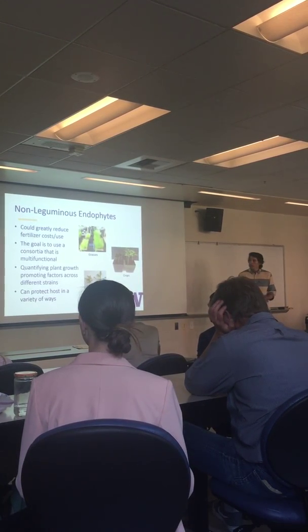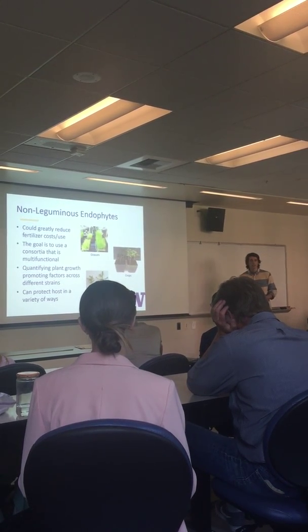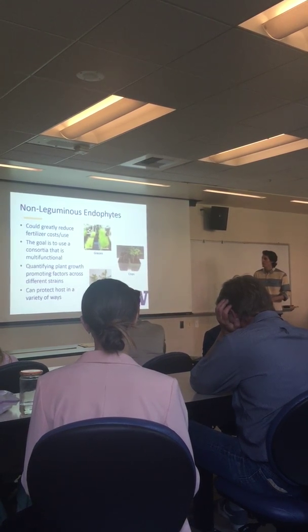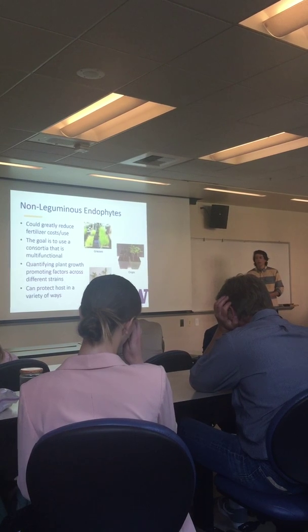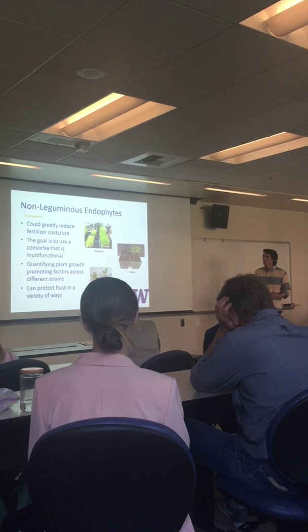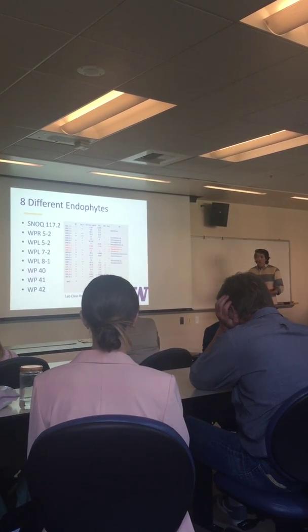And so my research is looking at, basically, the goal is to make a consortium that's multifunctional. So not just nitrogen fixation, but these bacteria have many possibilities to benefit the plant. And so what I really want to look at is more quantifying rather than qualifying. Really being able to put solid data to the problem of saying what is a good consortium for a certain crop. So I was working with 8 different endophytes.